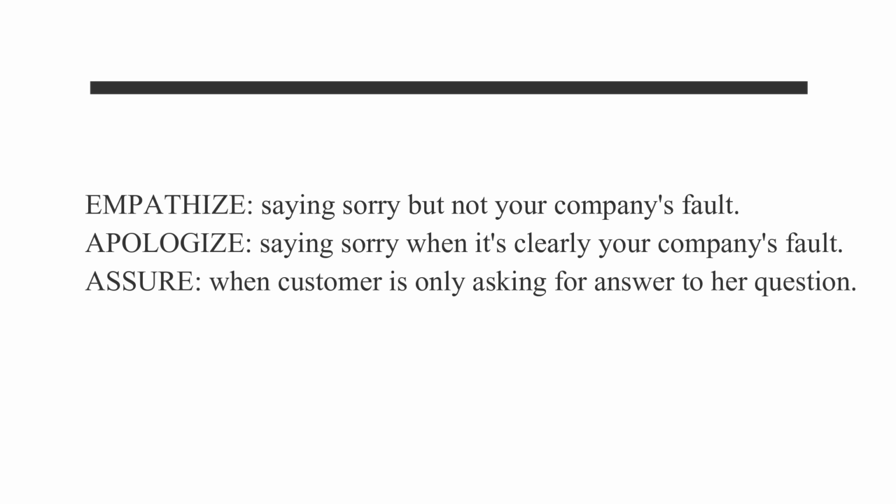This is applicable when the customer is only asking for information. She just wants an answer, not much emotion involved from the customer. And this is the case in this mock call. The customer was just asking a question and she just wanted her question answered. If there's any emotion, it was a little bit of confusion, but in the end, it was her fault. So in this call, assurance was enough. I did not have to empathize and certainly not apologize.